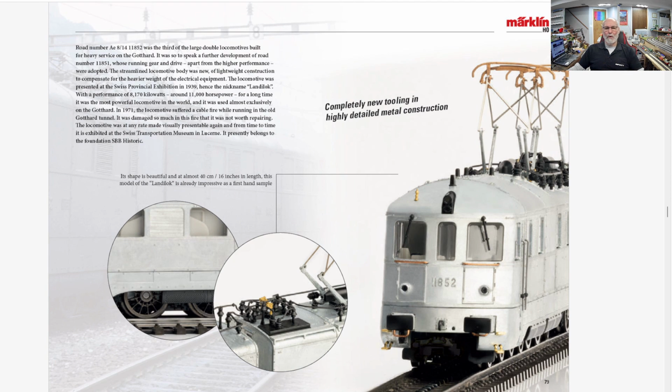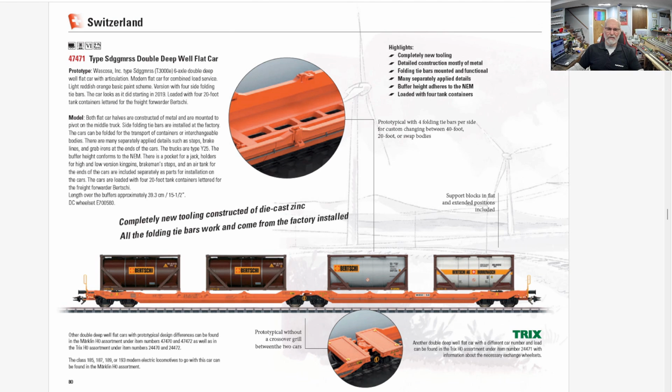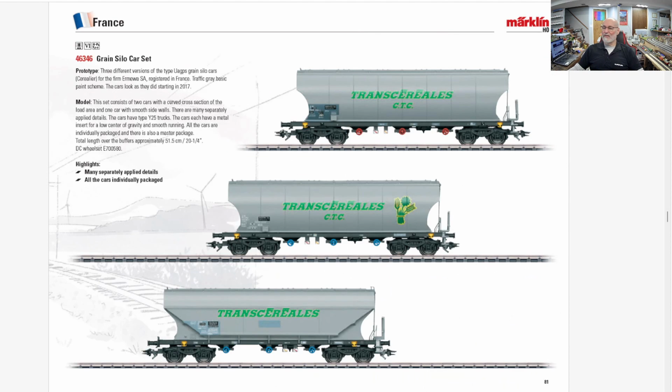And here they're talking more about some of the detailing involved in it. But again, advertising all new tooling that they have. This is not just one of their old molds redone. They've redone the mold. Oh, and there it is. Here's the Wacosa orange livery of those flatbed cars I was showing earlier. And you get some cool Swiss little barrel or tank cars to add on to it.